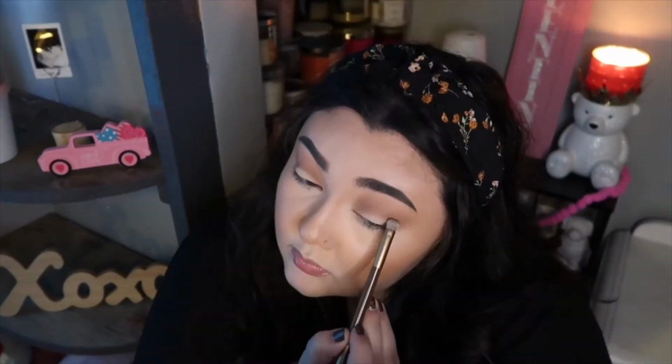Now that we have a simple light brown all over the crease, I am going to go in with a little bit of a darker shade just to kind of add to the outer corner here to give your eye a little bit more depth. I'm going to take this dark brown and start adding that towards the outer edge of my eye. You can use a little bit of a smaller brush. That's what I'm going to do, and then use the thicker blending end to just make sure everything is seamless and not splotchy or anything. So let's go ahead and do that.